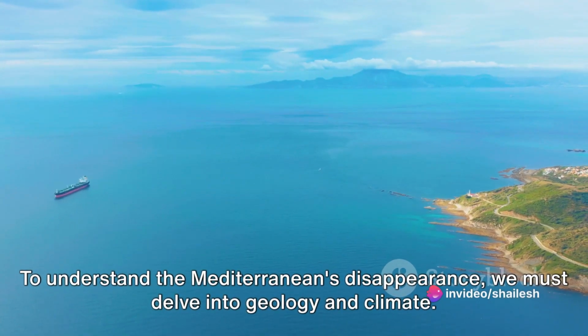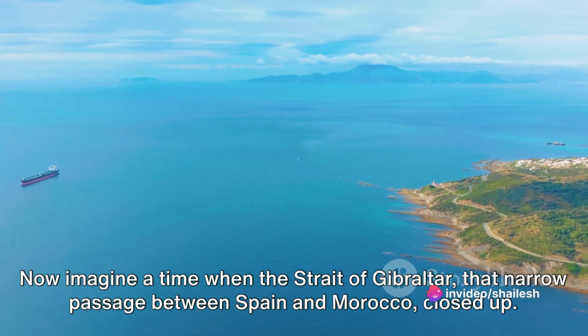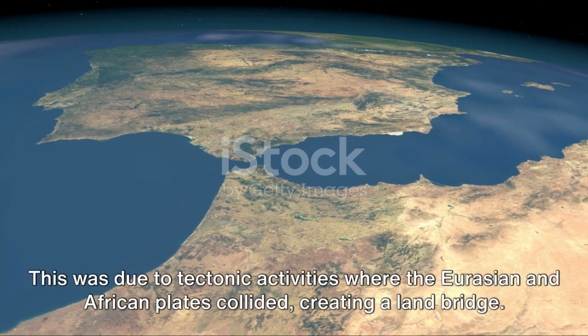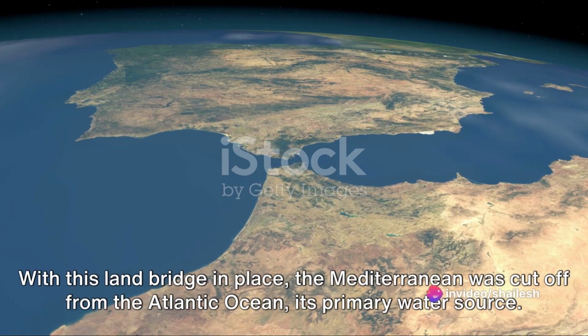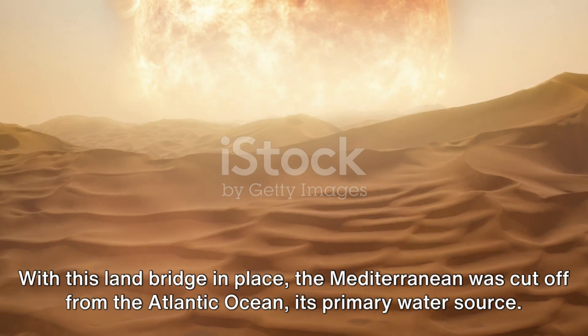To understand the Mediterranean's disappearance, we must delve into geology and climate. Now imagine a time when the Strait of Gibraltar, that narrow passage between Spain and Morocco, closed up. This was due to tectonic activities where the Eurasian and African plates collided, creating a land bridge. With this land bridge in place, the Mediterranean was cut off from the Atlantic Ocean, its primary water source.